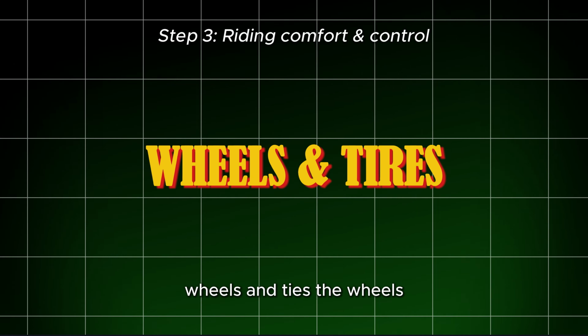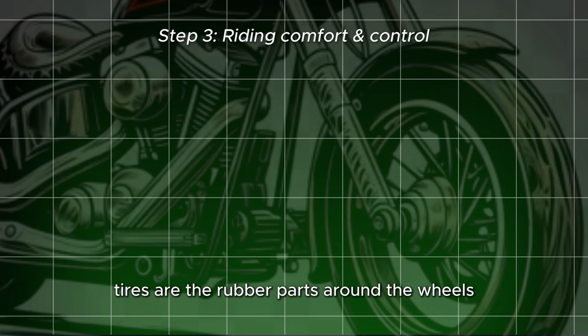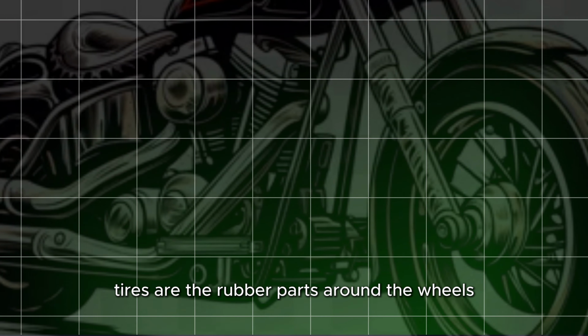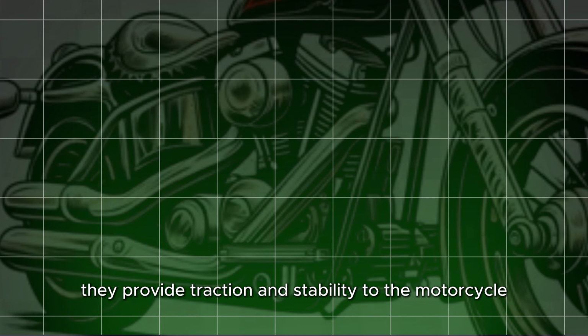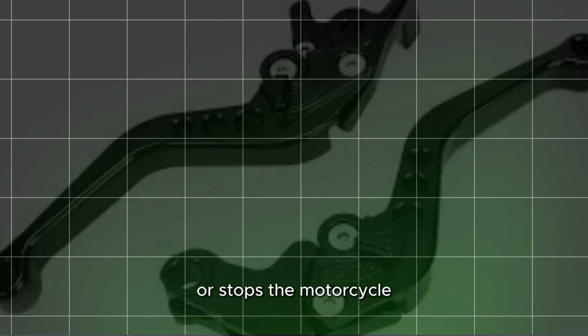Wheels and tires. The wheels are the round parts that touch the ground. Tires are the rubber parts around the wheels. What do they do? They provide traction and stability to the motorcycle. The brakes are the system that slows down or stops the motorcycle. They are essential for safety, allowing the rider to control the bike's speed.